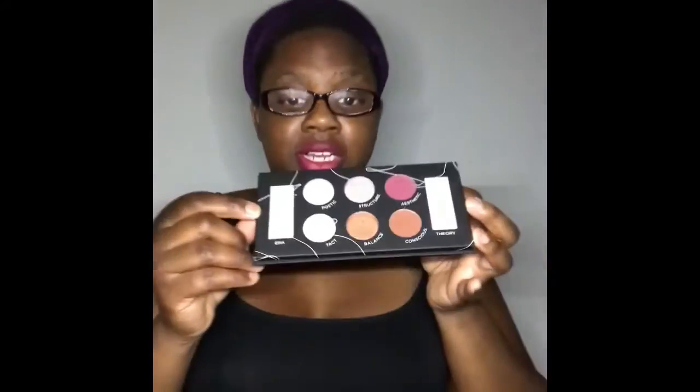No, these highlighters are not showing up true to color at all. So, Era is actually a gold. That looks light. And Theory, which is this one over here, is a frosty. I can't tell if that's a frosty pink or a frosty purple. It's a frosty pink color. This is a really cute palette. I'll post pictures on Instagram so you can get a better look at it, okay?